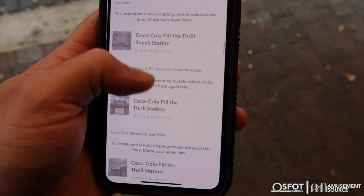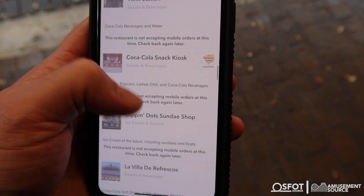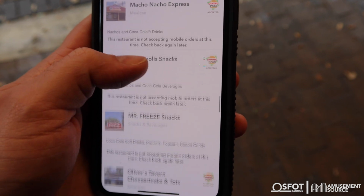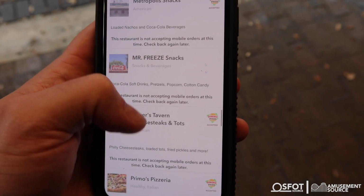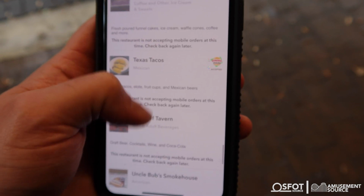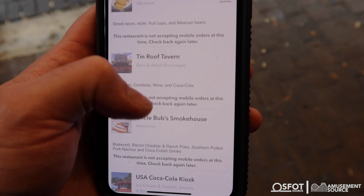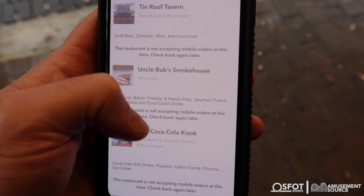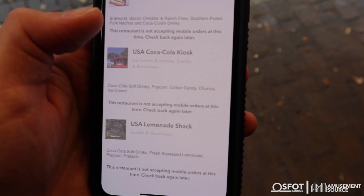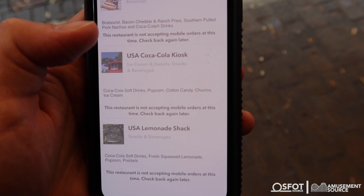Both of them, alright. Oh my goodness. So many places. Look at this. Wow. This is very extensive. What is the Tin Roof Tavern is the bar behind Macho Nacho. Wow. Alright, that's it. Pretty much all of your smaller stands and the main restaurants are covered now.